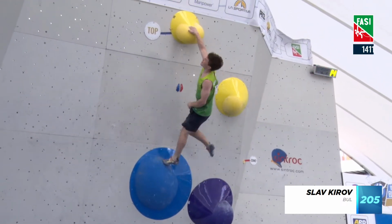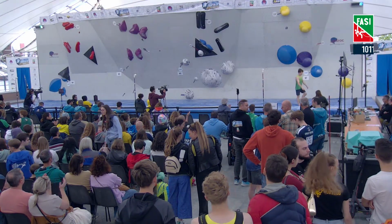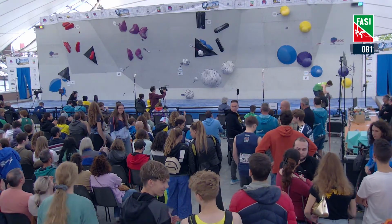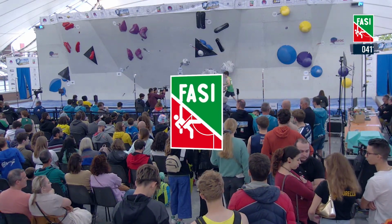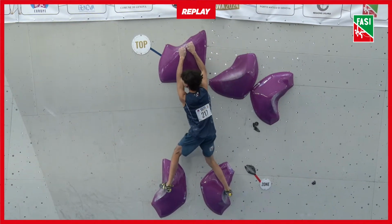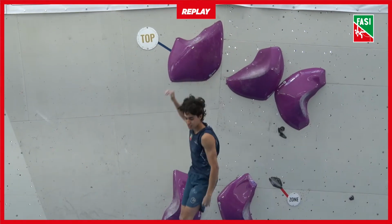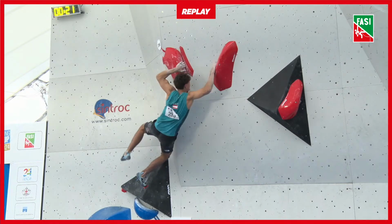So Slav looking pretty good in this position, but he's just running out of time, isn't he? Absolutely. Oh no. Yeah, applause for Slav. I'm just going to catch a glimpse of Nicolo's top there.